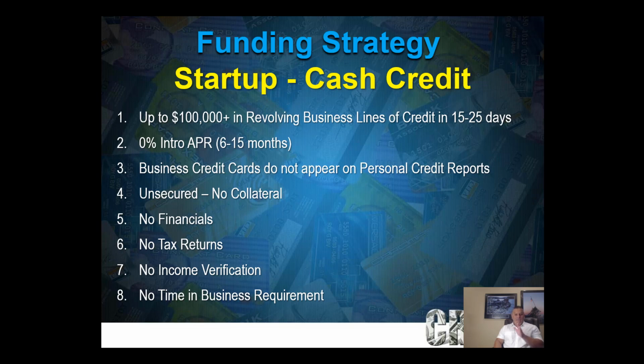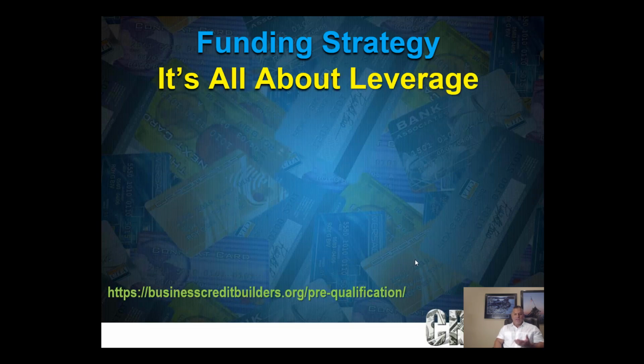Okay, so if you have all these things, you can get all these revolving lines of business credit at 0% for 6 to 15 months, but you don't have to do financials, no tax returns, no income verification, no time in business requirement. Then what actually are the banks looking at? What are they looking at to be able to extend these types of lines of credit to you as a startup? Because the money is readily available. It's all about leverage. So remember, if your business doesn't have a track record, doesn't have financials, doesn't have tax returns, doesn't have revenues, then what they're going to look at is you, the owner.